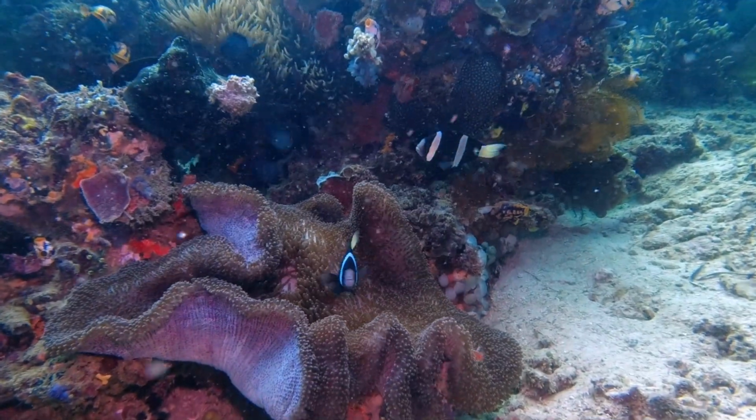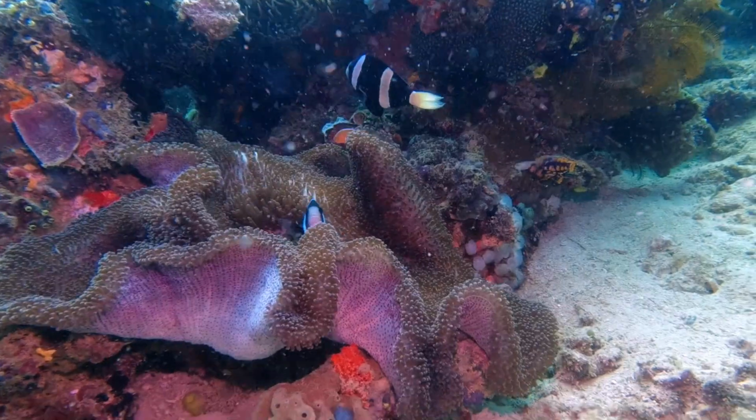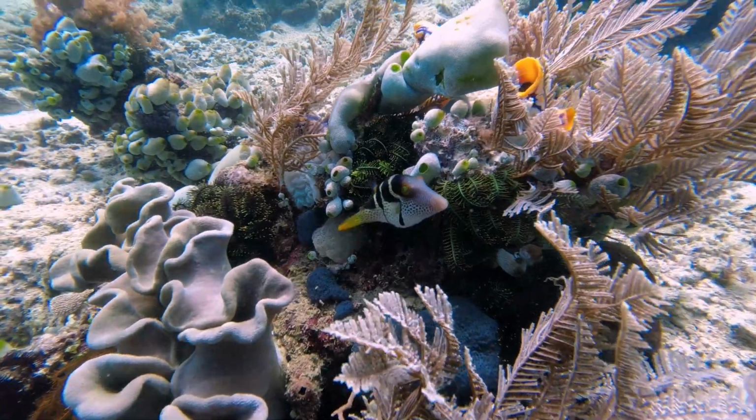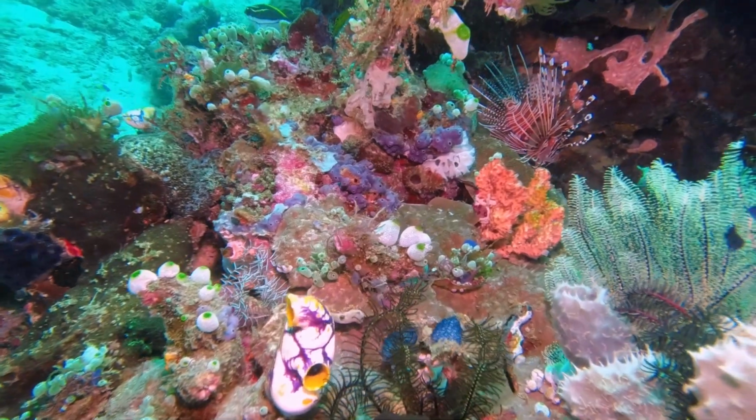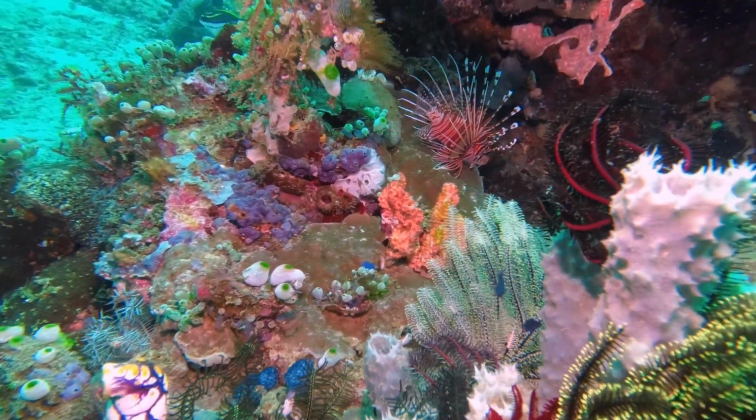Fan-shaped corals, anemones and sea creatures of all possible shapes and colours. This colourful palette of the underwater world is astonishing and makes one want to stay underwater forever.